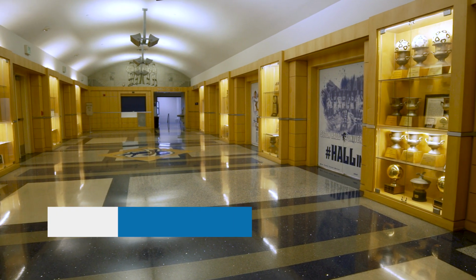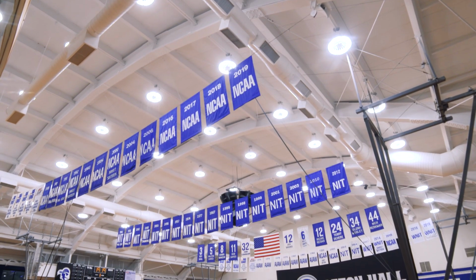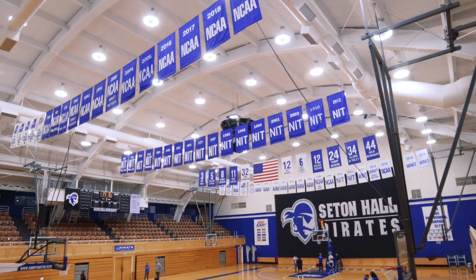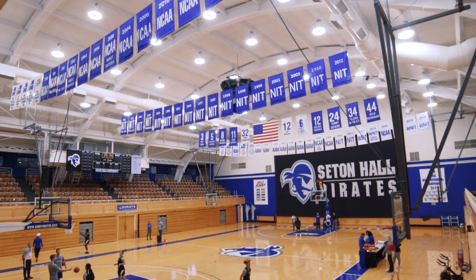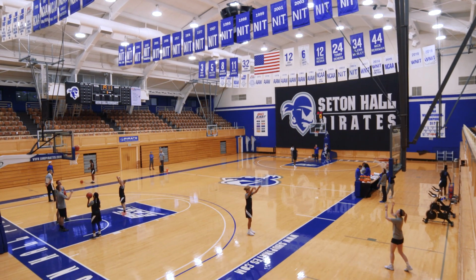Welcome to the foyer of the Walsh Gymnasium here on the campus of Seton Hall University. This is a very historical space within a very historical building. Walsh Gymnasium was built in 1939 and it was dubbed at the time the $1 Million Gym because its expense was very key in terms of what Monsignor James Kelly, who was the president at the time, was trying to do in terms of blending both academic excellence with athletic excellence.